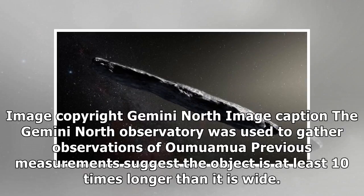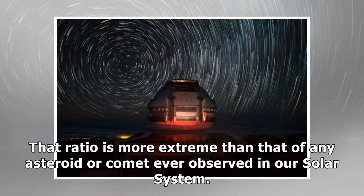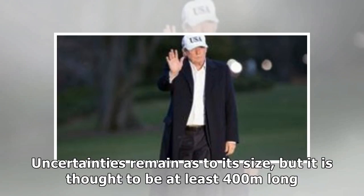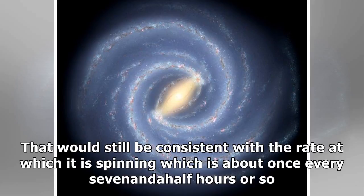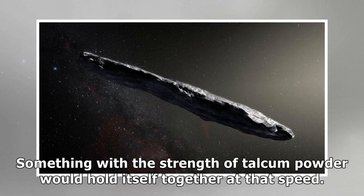Image copyright Gemini North. Image caption: the Gemini North Observatory was used to gather observations of 'Oumuamua. Previous measurements suggest the object is at least 10 times longer than it is wide. That ratio is more extreme than that of any asteroid or comet ever observed in our solar system. Uncertainties remain as to its size, but it is thought to be at least 400 metres long. "We don't know its mass and so it could still be fragile and have a relatively low density," said Professor Fitzsimmons. "That would still be consistent with the rate at which it is spinning, which is about once every 7.5 hours or so. Something with the strength of talcum powder would hold itself together at that speed.